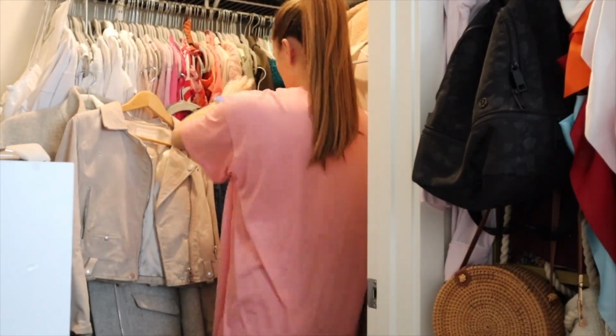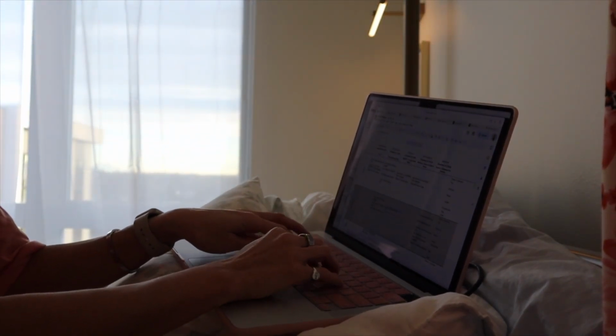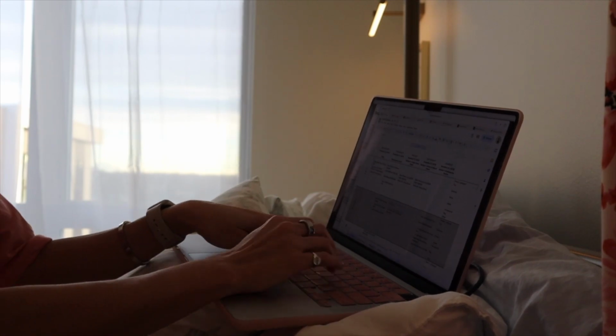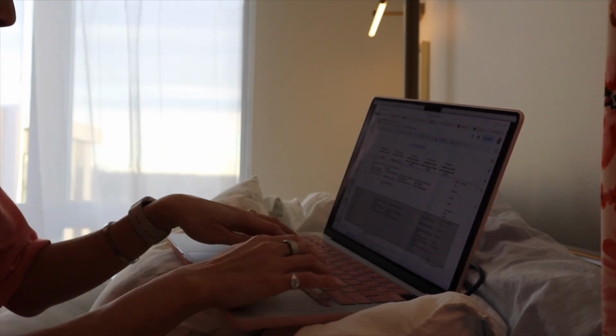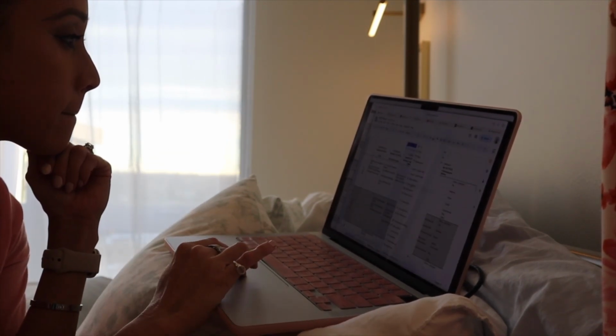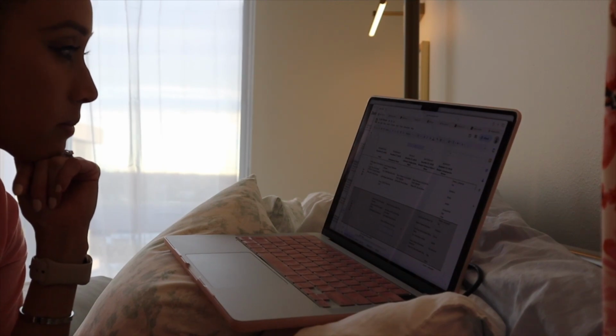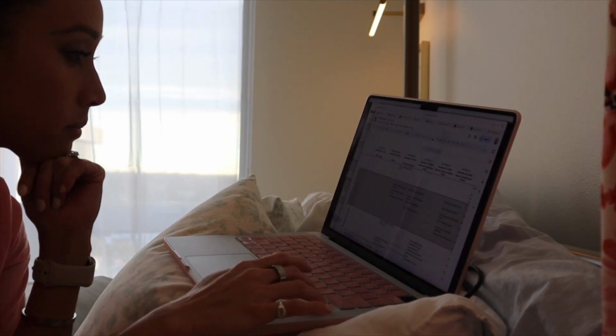I have set it aside in my closet, getting ready to pack it, and right now I am actually updating the Google Sheet so I know what I'm wearing every single day. And also, just because I plan it out and I wear it doesn't always mean that it fits the appropriate event. So I'm going through what I'm doing for the week and putting the outfits in for that day.